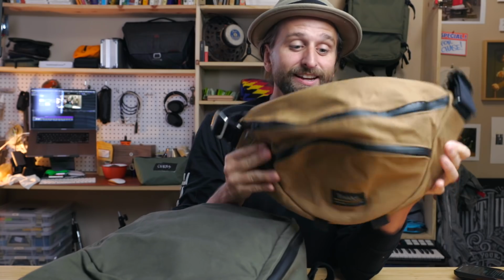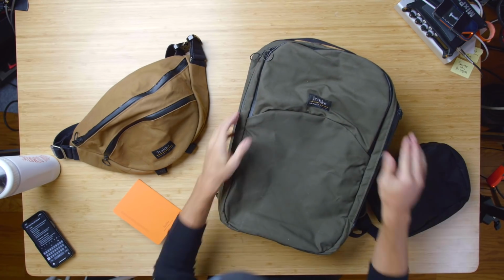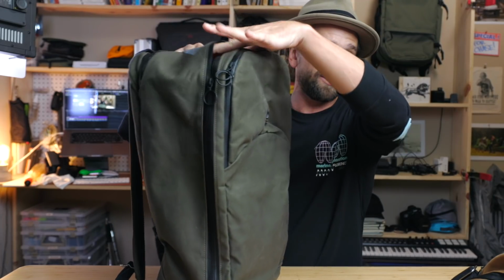It's a good looking sling. It's big. It's got some capacity in it, and a new tech pouch. Okay, so we're gonna go through all of those things in here. This is a 25-liter bag.